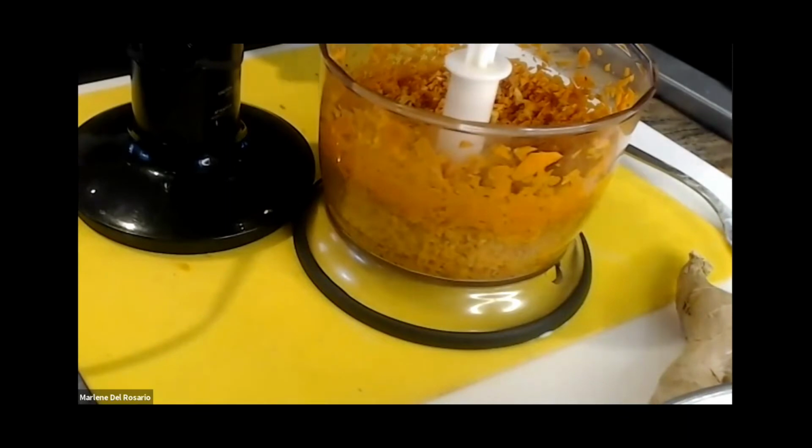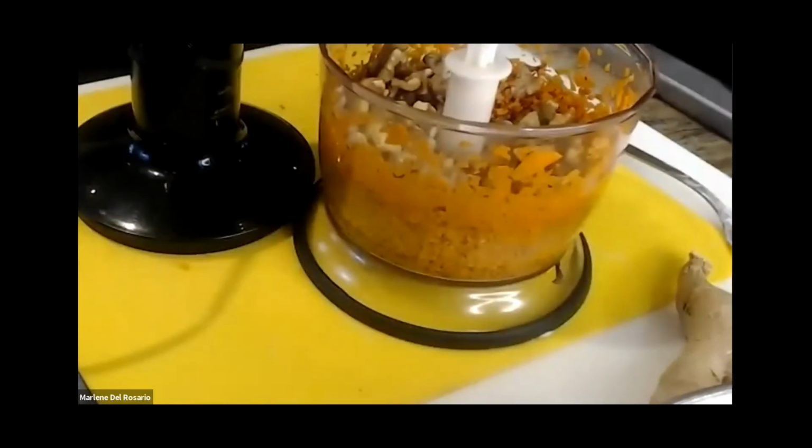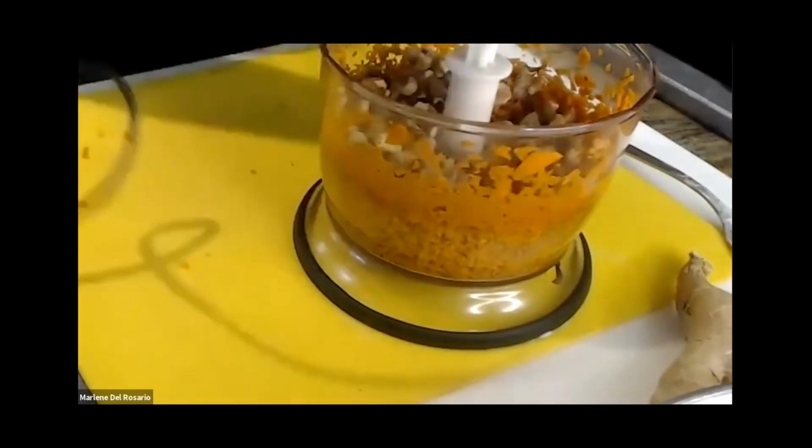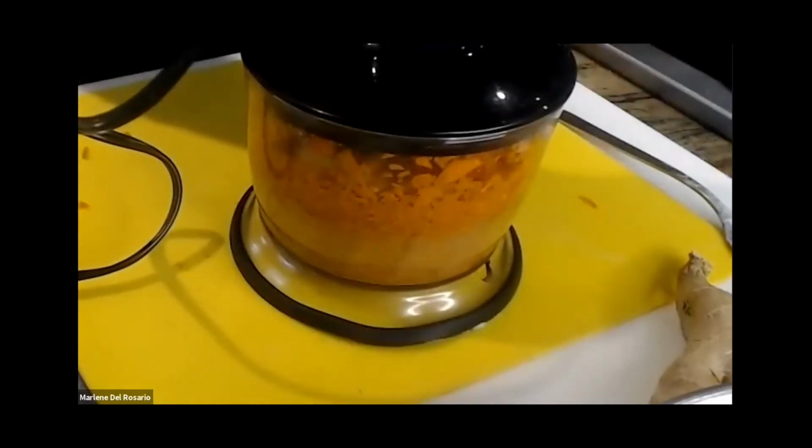We love nuts in the household. It's just my husband and myself, but we are kind of crazy about nuts, and I put them in everything. They're also our snacks when we're binging, movie binging.